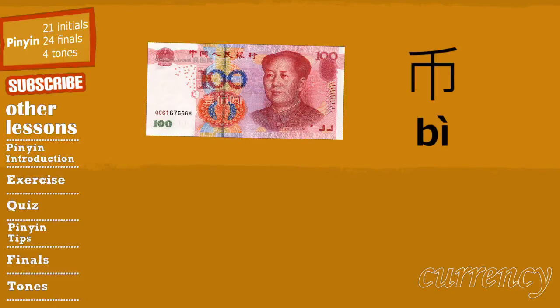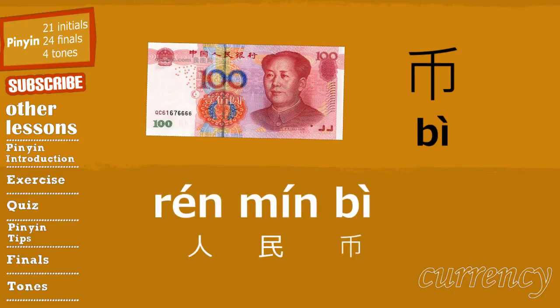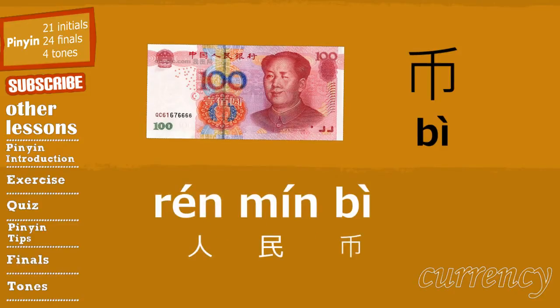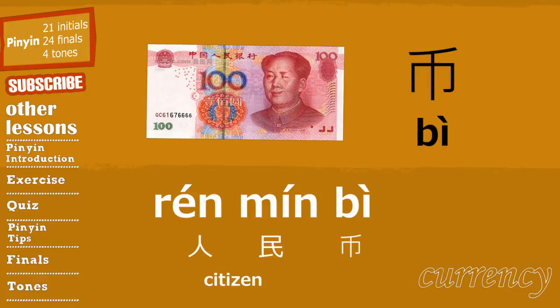Back to the word currency. Many of you know Chinese currency is called RMB. RMB is an acronym which stands for 人民币. 人民 means citizen, and of course, 币 means currency.